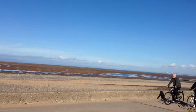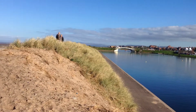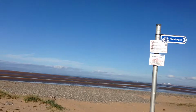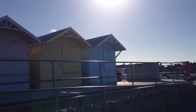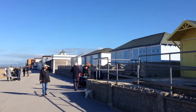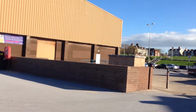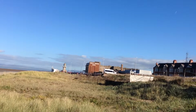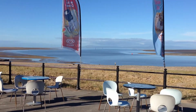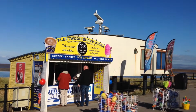That's looking across the bay to Morecambe, and here is an inland man-made lake. I'm approaching Fleetwood now. These are some of the beach huts on the approach to Fleetwood. So I'm getting closer to Fleetwood, and there is the Marine Hall. I've arrived at Fleetwood, and that is the North Euston Hotel. I've arrived at Fleetwood, and it's just like a midsummer's day here on Thursday the 18th of October.